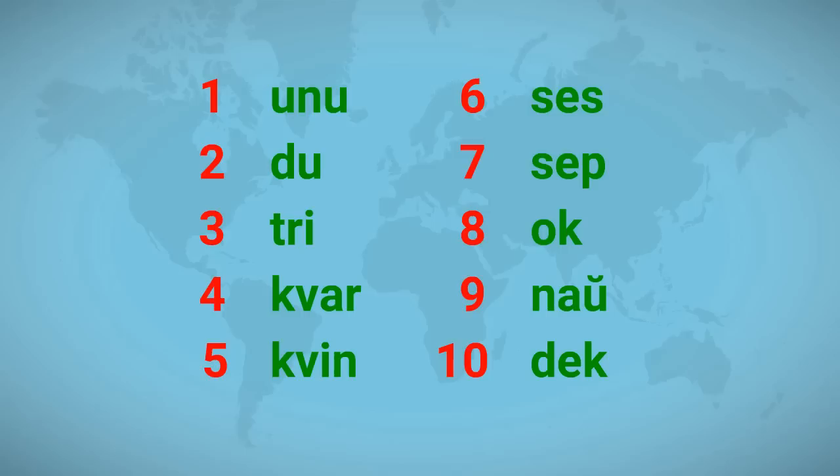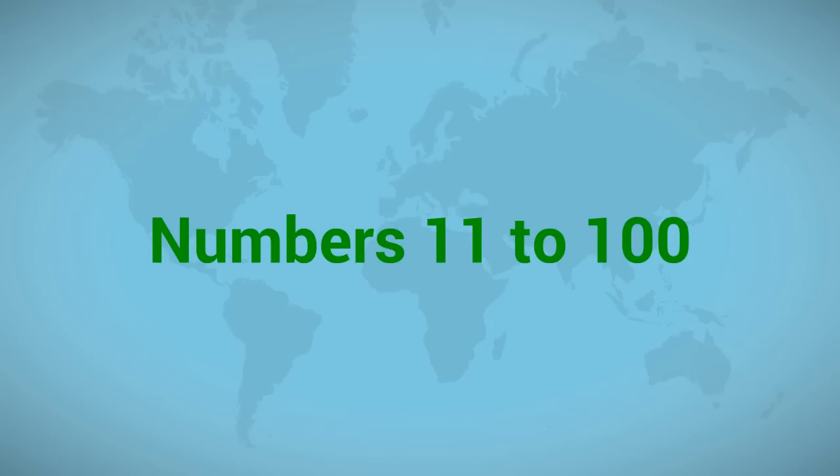For the numbers 11 upwards, you don't need to learn new words at all. You work with the existing words, the same as you do with the existing digits 1 to 9. And you put those in combinations to express 11, 12, 13, and so on.